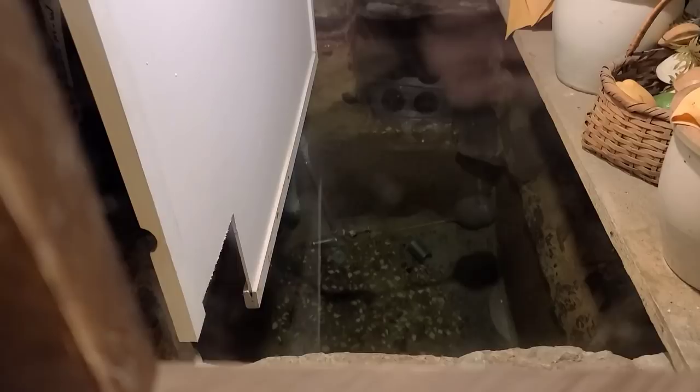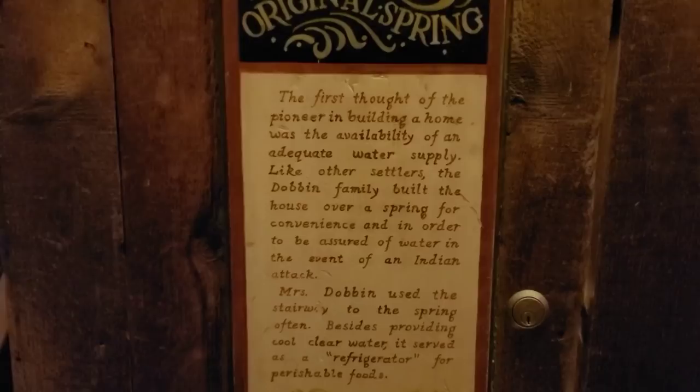I have a natural spring back through here. Let's take a look. Original spring. See down in there. There it is. Now the reason he built the house over top of this spring was to make sure he could have water in the event of an Indian attack.